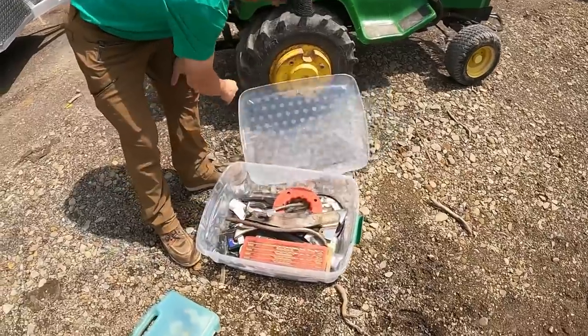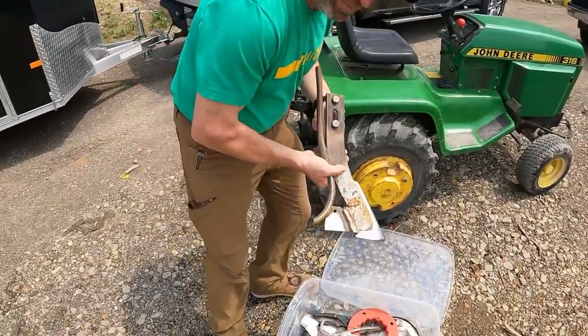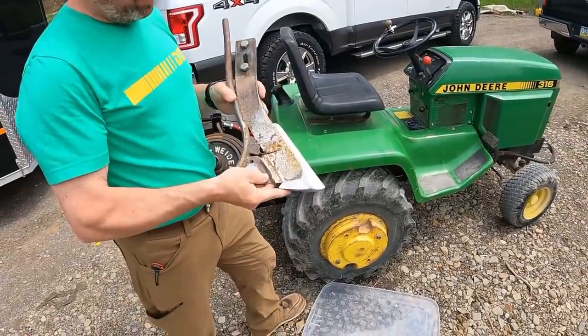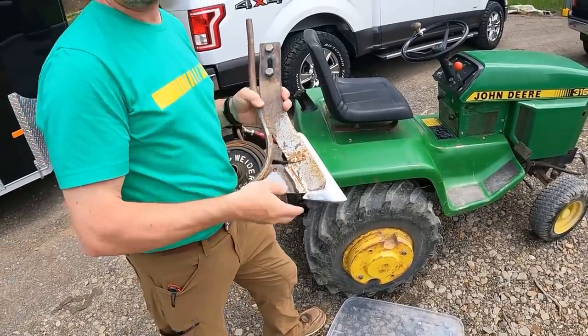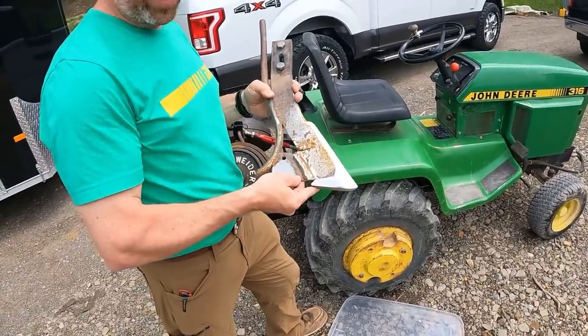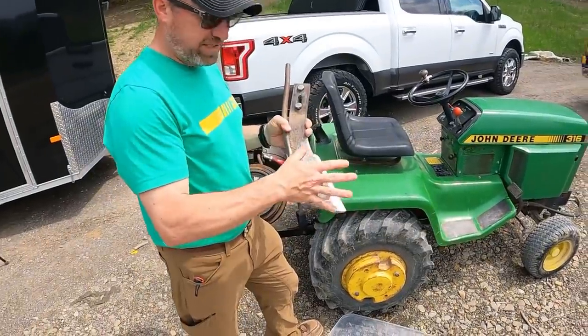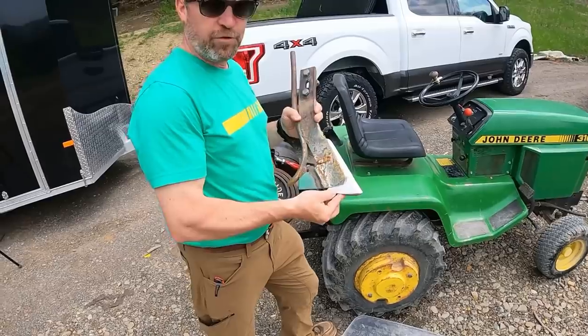So I'm a member of the ag community. I'm an agronomist is my day job, and I work with a lot of farmers. And this is something that if you're into farming, you'll recognize. This is actually an anhydrous ammonia knife that they use to apply nitrogen to a corn crop. So this would be on a toolbar with like 16 other knives or 12 other knives. When they wear out, they're perfect for what I wanted to use.